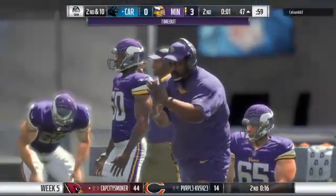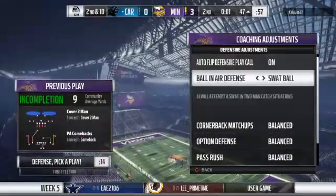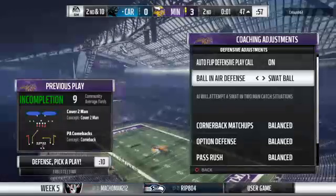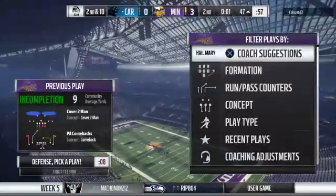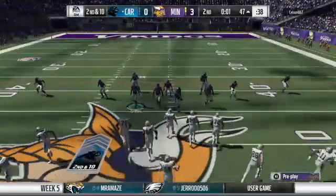And now a timeout defensively after that first down play. So they're going to make this offense sweat out half number 1. And on 2nd and 10 now. And they're going to go soft on the corners.